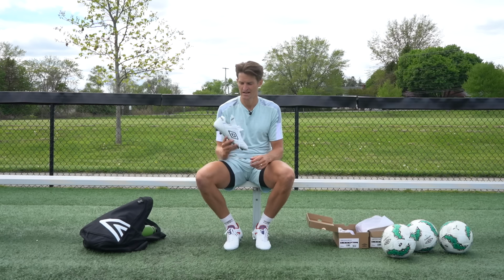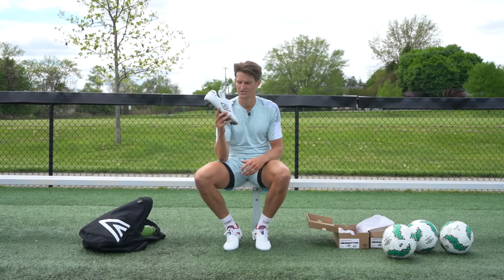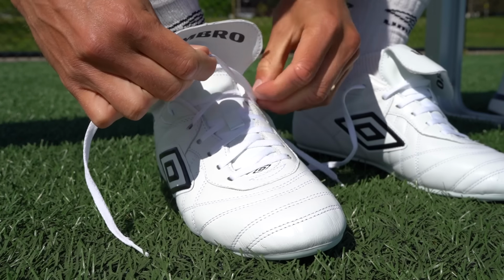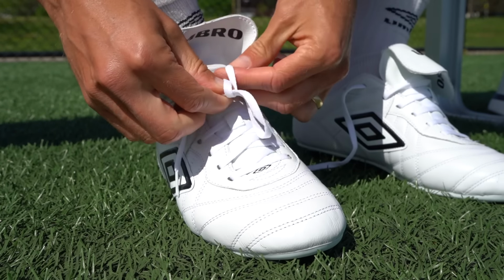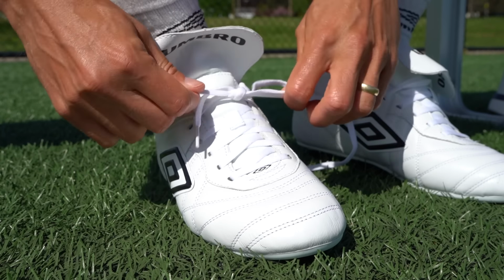In terms of leather quality, both offer really soft and supple leather, which gives you a comfortable experience right out of the box. But for me, once again, the Speciali is going to edge this category just because the entire upper is leather, and even after 30 minutes, I'm starting to feel it mold perfectly to my foot. So for me, leather quality is going to go to the Speciali.